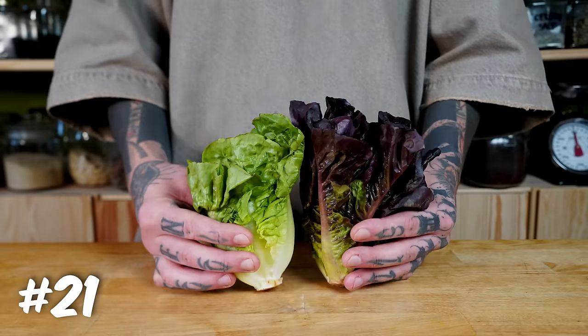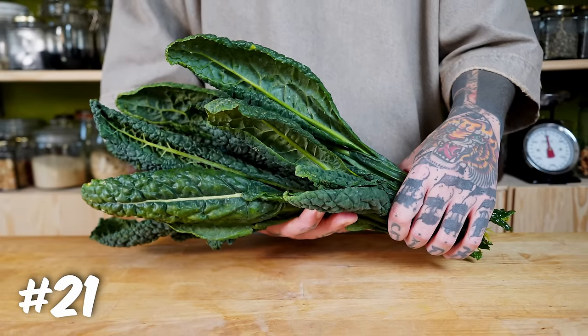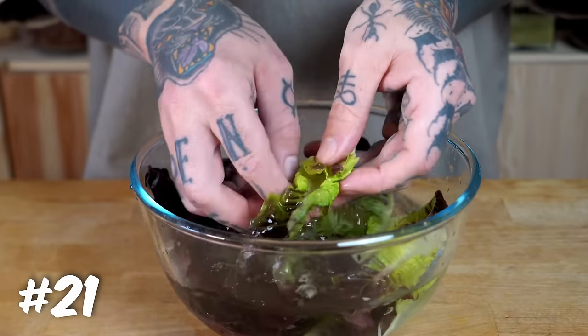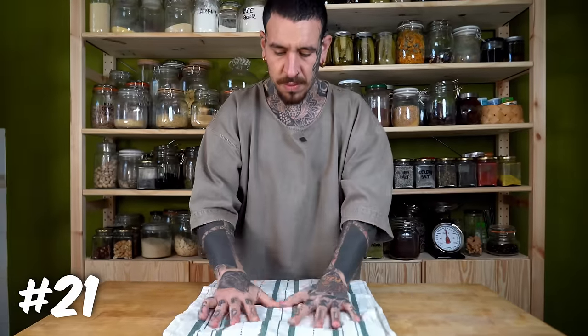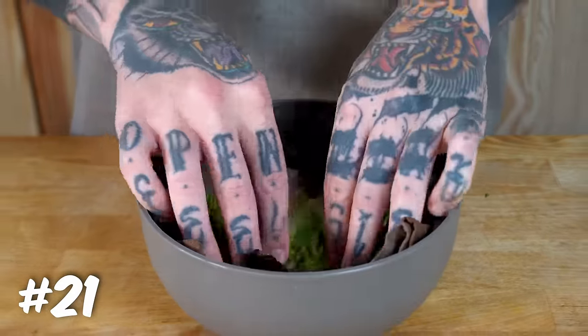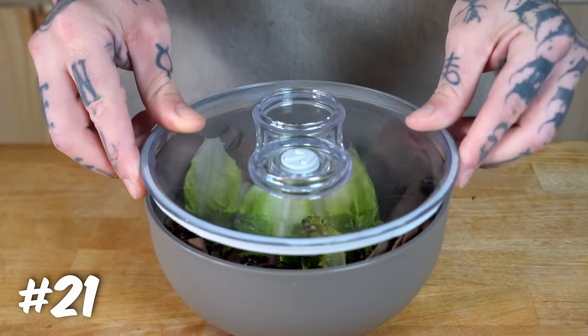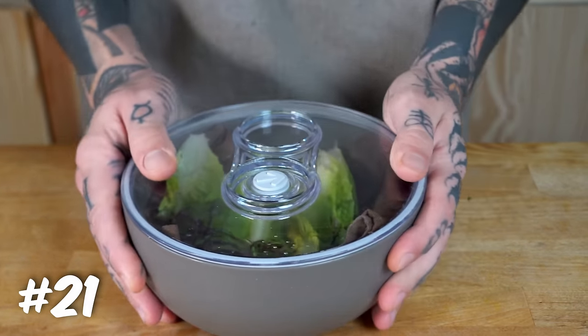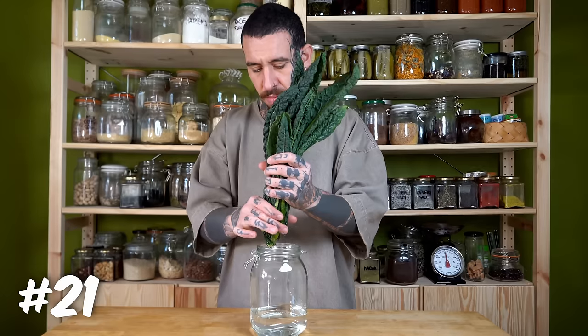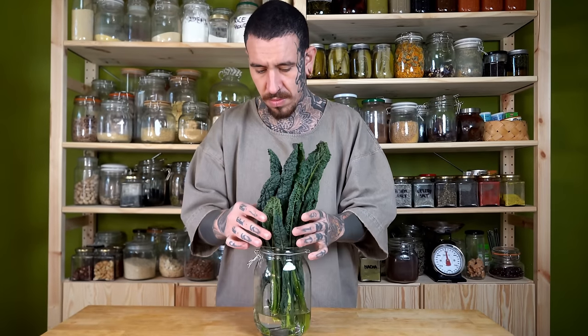How to extend the shelf life of leafy greens. Don't let your greens go mushy. If you want lettuce that is always crispy, green, and fresh, wash it and pat it dry. Add a towel to a container and add your leafy greens. The towel will absorb the extra humidity, keeping your lettuce always crunchy and fresh. For long-stem leafy greens, fill up a jar with water and submerge the stems to keep it fresh.